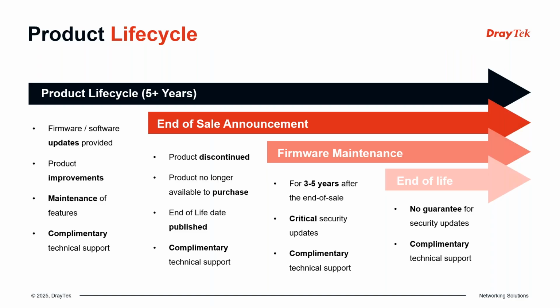But the first part is when it's available on general sale. During that period, we provide firmware updates, software updates, and general product improvements. So the firmware updates might include adding new features, new functionality that wasn't part of the launch spec, but also includes any patches, improvements, and also security updates. But it includes maintenance of the features there, and also it includes complementary technical support.